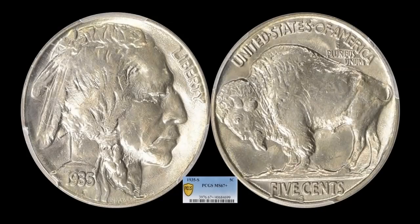All right, so we have a few Buffalo nickels, rather. The first one here is a 35S. Now, don't let the San Francisco mint mark fool you. This is actually a very, very available coin to find in Mint State conditions raw. I've purchased a few 35Ss in my time for around $100 to $150. Okay, so you can buy them and cherry pick them with relative ease.